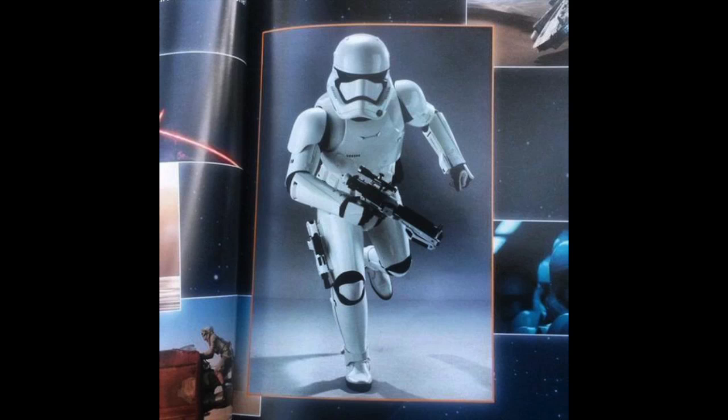Plus, we get to look more at the blaster the Stormtroopers have. As you see, it's the white and black design with the silver. And have you noticed, I think that's the whole theme of this new Empire: black, white, red, and silver.